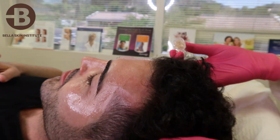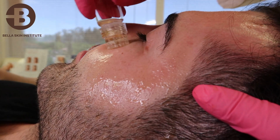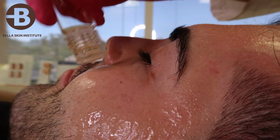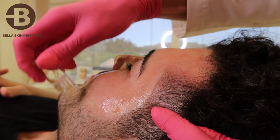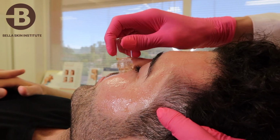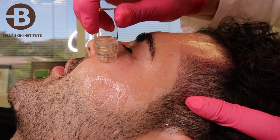We usually recommend this once a month for a series of 3 to 4 sessions, sometimes up to 6, depending on what the patient's goals are. And then after a year, you might want to repeat your series. The beauty of this is it's fully natural, obviously very natural. It's your own serum. You're just basically tricking your body into laying down new collagen.